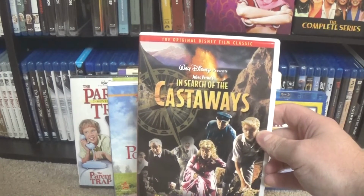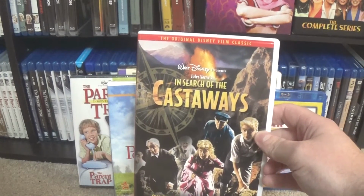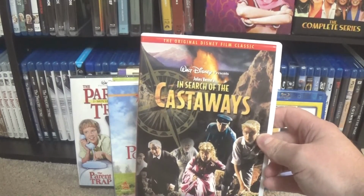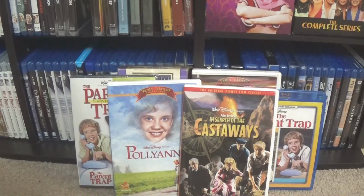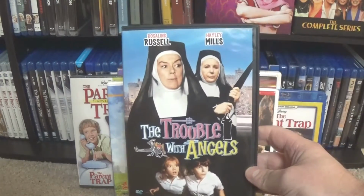And then In Search of the Castaways, which is a fun adventure film with a pair of siblings going on a crazy whirlwind adventure searching for their missing father, who is a sea captain, and it has the same kind of adventure feel that a lot of Jules Verne's work has. It really kind of fits into that vein, but still has a good Disney vibe as well. So that one's a lot of fun.